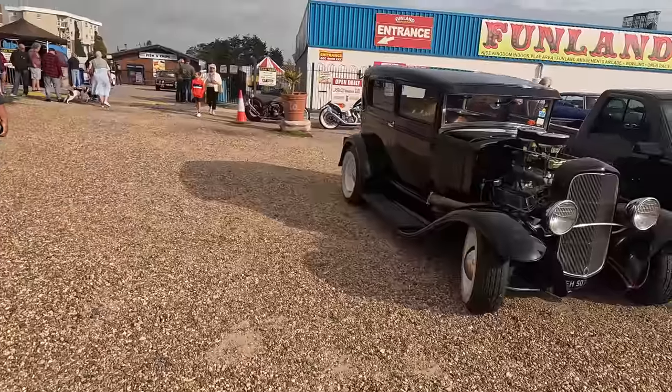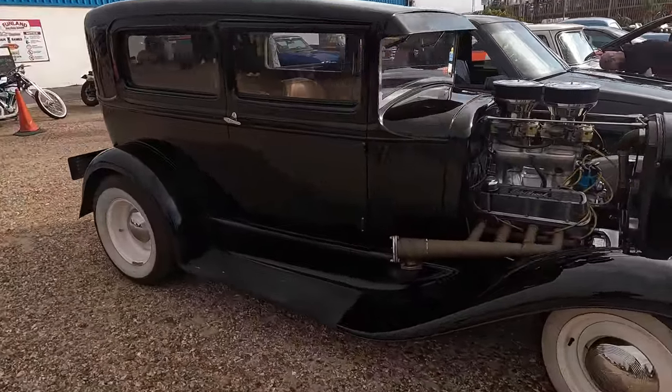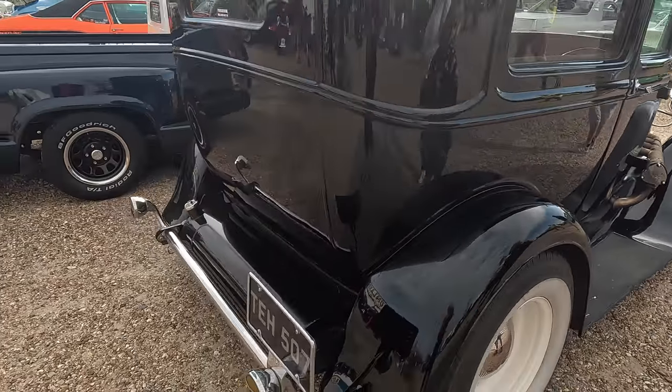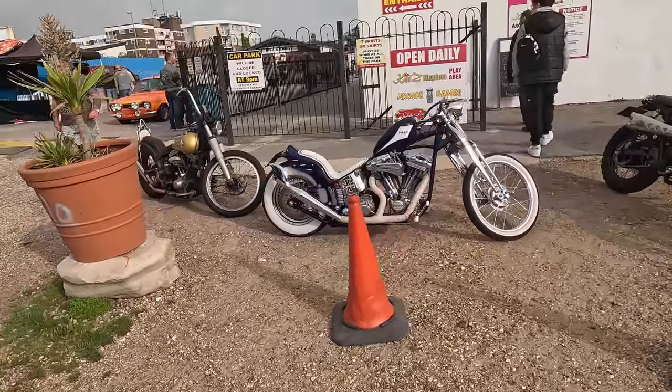Check this thing out. I do love a hot rod. Can you imagine how loud that is? They've obviously put a silencer on it to quieten it down a bit. What's that? Oh, it would smell like petrol. This is what proper cars smell like, darling. See, I do like bikes. I really do like bikes.